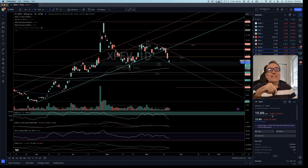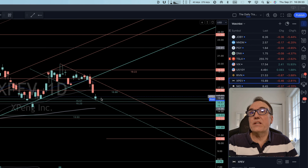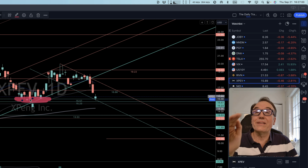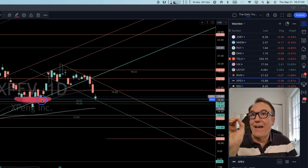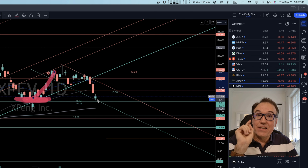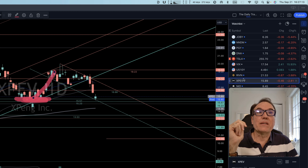Xpeng is down 46 cents, 2.81%, closed at 15.89. Yeah, Xpeng is continuing its way down. Right now, it is resting on two support lines. We had some buyer support in the past at 15.57 and 15.23. We had the support right here. This is in August. The buyers were willing to buy Xpeng at this price, and then it propped it up. Let's see if they are still willing to buy it at this price. We are going to get this answer in the next couple of days.